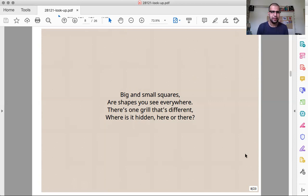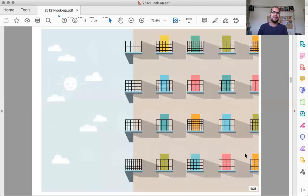I wonder what the next picture is going to be. It's a big building with all these little balconies. Can you see? This is the side of a building with all these doors and balconies. And every balcony has a grill, a railing, just like in your school. And there's one grill that's different from the others. Ooh, this one's going to be quite hard. You'll have to look very carefully to find it. Maybe you have to count the squares. How are you going to find the one that's different? Yes, I think I found it. There's something very special about it. Let's see if you can find it too.